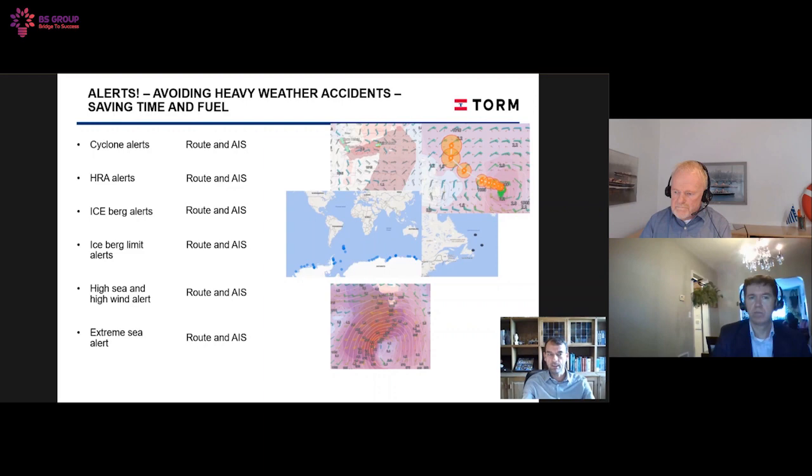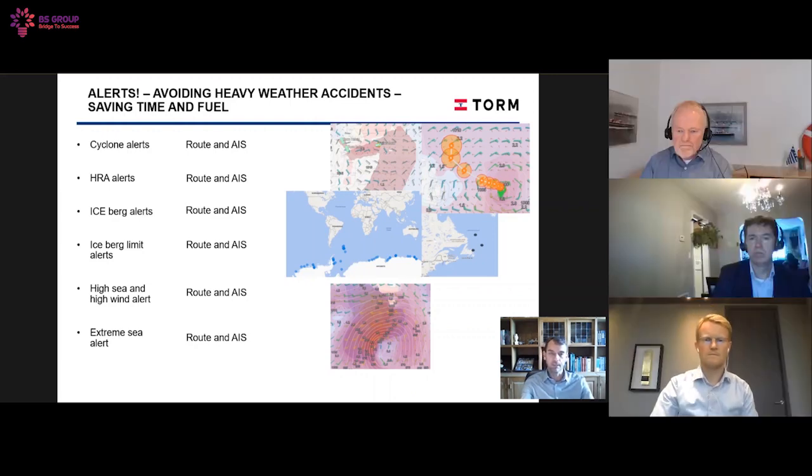We also have mapped all the icebergs in the world from NASA and from satellites. We also have, if you are aware of it, the Newfoundland floating ice limit zone that happens every year. So we map it and we make sure that it's geofenced and daily updated in our systems, so that in case a vessel route is penetrating these areas within a certain limit, then it will be alerted. High winds, high seas, and extreme high seas, as already said.